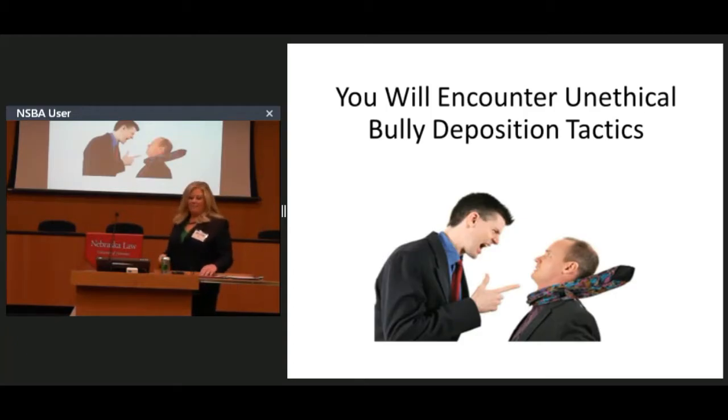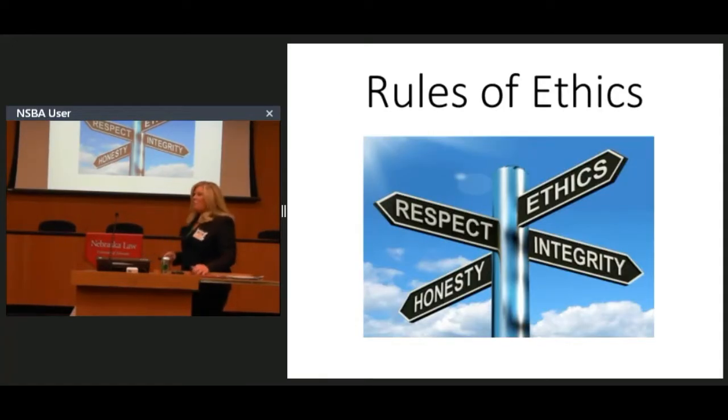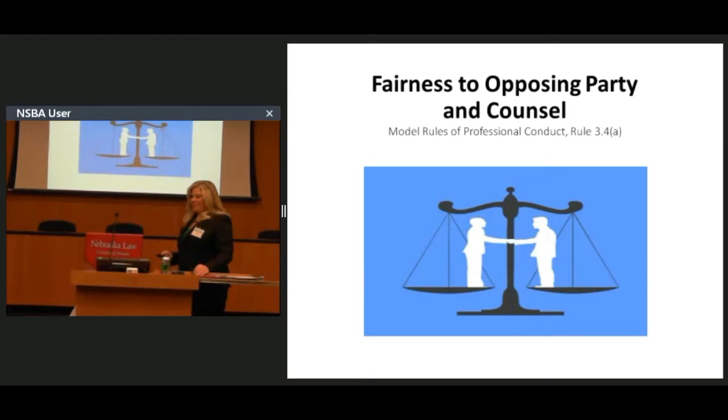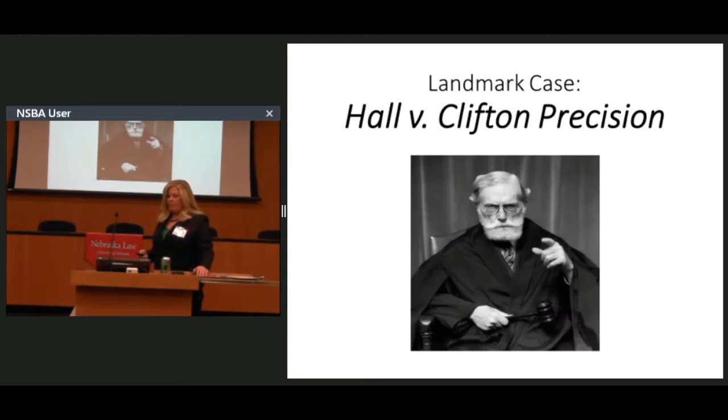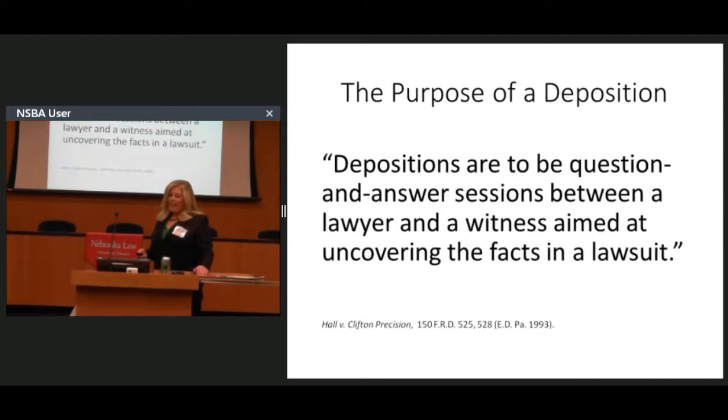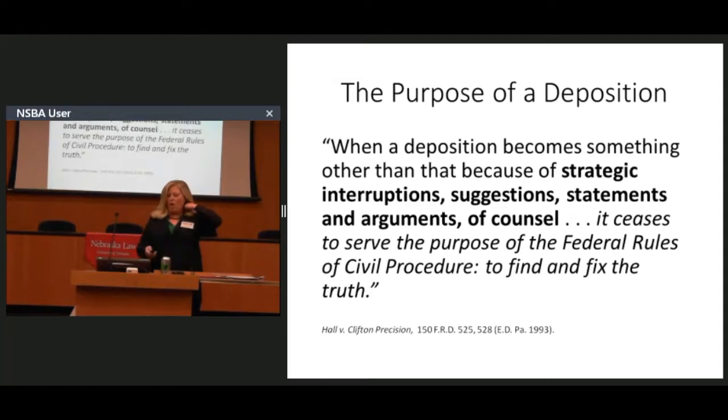And here's where I'm going to start going straight from slides. So, you start with the rules of ethics. In the Model Rules of Professional Conduct, Rule 3.4(a) states, A lawyer shall not unlawfully obstruct another party's access to evidence or unlawfully conceal a document or other material having potential evidentiary value. There is a landmark case of Hall v. Clifton Precision, and it states that the purpose of a deposition is to be a question and answer session between a lawyer and a witness aimed at uncovering the facts in a lawsuit.